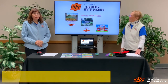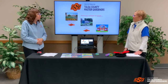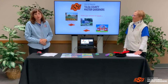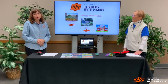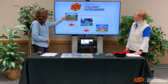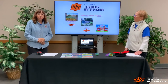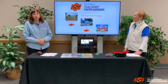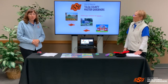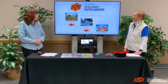And you might be wondering what a Master Gardener is. Well, Susan and I love gardening so much that we decided that we would go back to school and learn as much as we could about gardening. So we went to a program through OSU, their extension program. Here's a picture of Oklahoma State University over in Stillwater. And OSU, in addition to having teaching and research programs, also has an extension program where they take the information that they learn from their research and spread it throughout the state from the various extension offices.